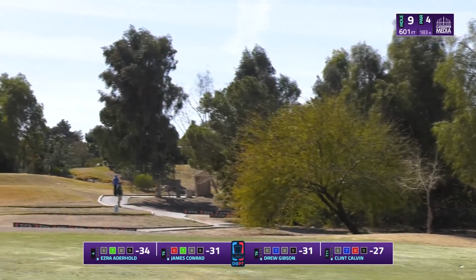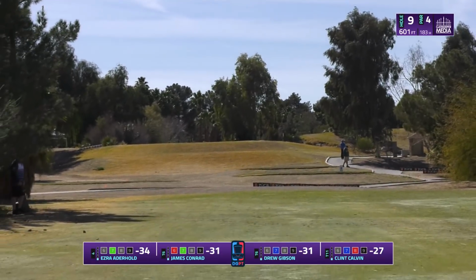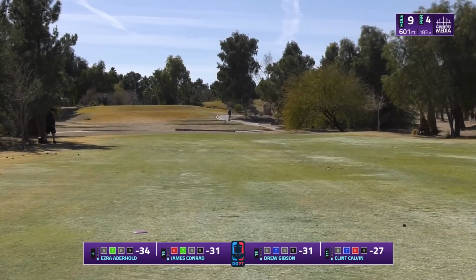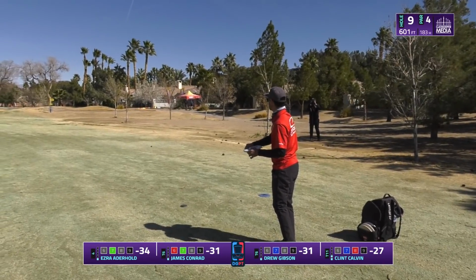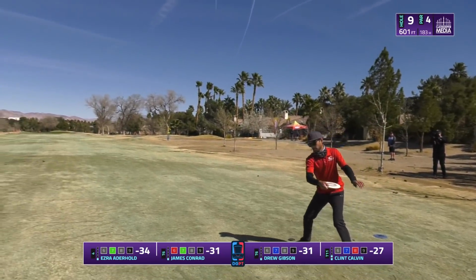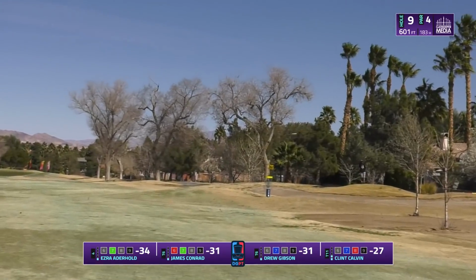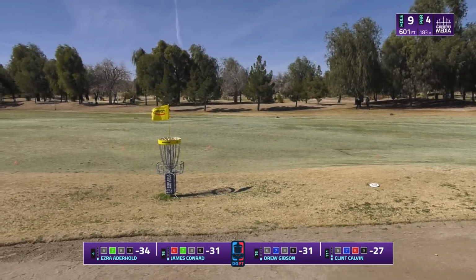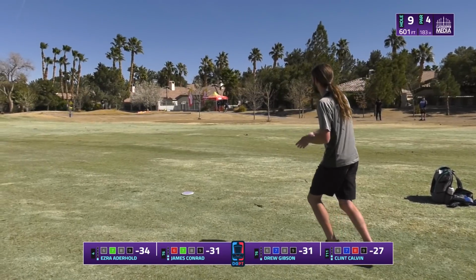Oh, what a nice reaction. Clint got a correction. That's really the unforgivable miss, turning it over into the pines on the right. It makes it a very difficult approach from there. So good to see that reaction off the tree. Going straight at it with a putter. Slow down. Yes, nice shot. Wow, high level shot into the headwind right there.